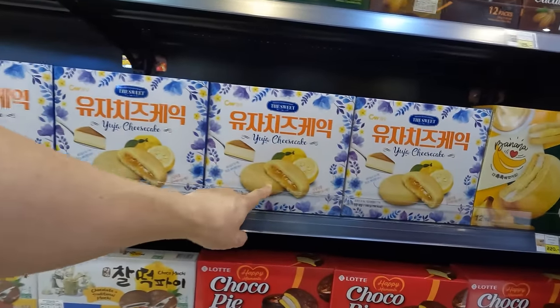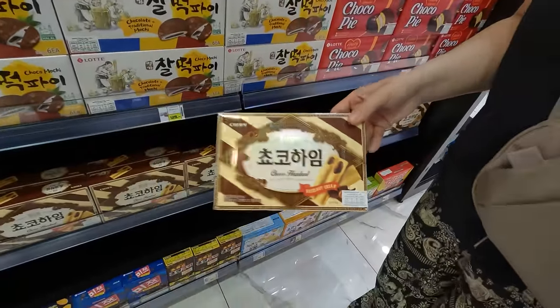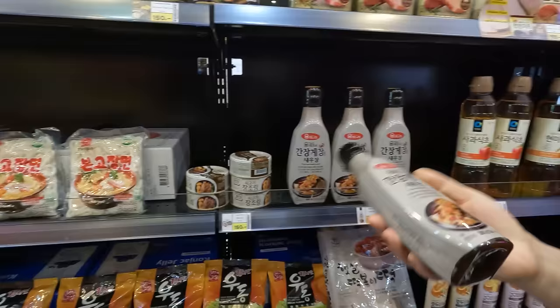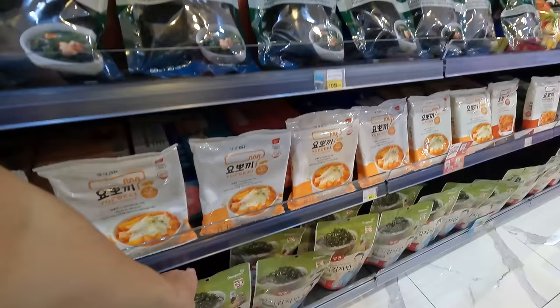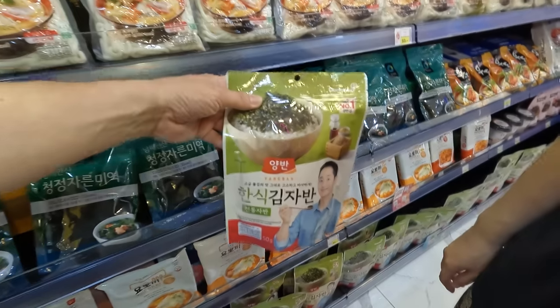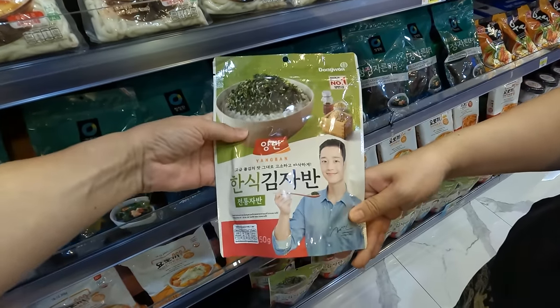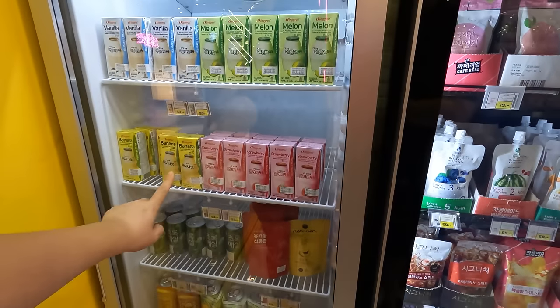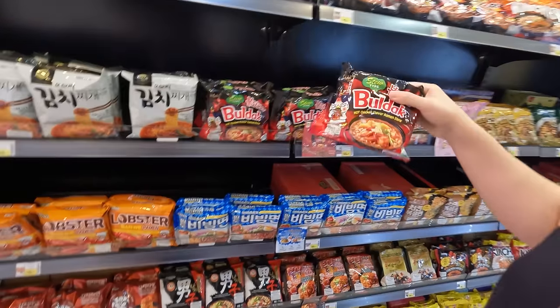What the heck? Cheesecake. If you guys ever see it, oh, this is delicious. Good. That's amazing. Wow, sauce for your gaejang. By the way, guys, this thing right here, when you have kimchi fried rice, put this on top of it, it will change your life. It's so delicious. We have melon milk, banana, strawberry, and they even have churuk meshi. This one is the best thing ever.